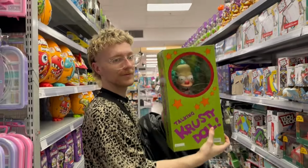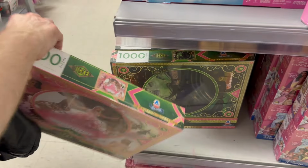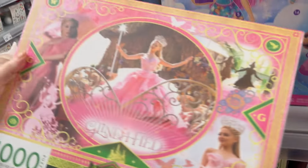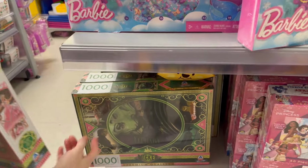Auntie one. I didn't even see this. Ah, G1. G1. Wow. That's so cute. What about like, oh yes. Yeah. Oh my god, how much?